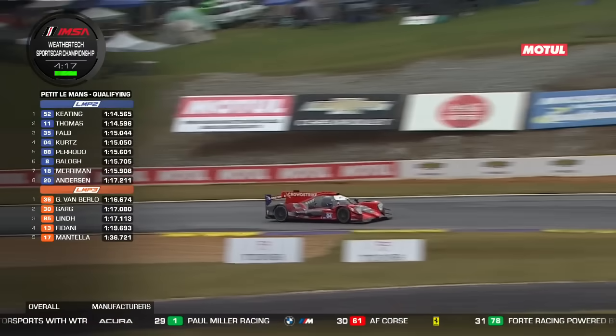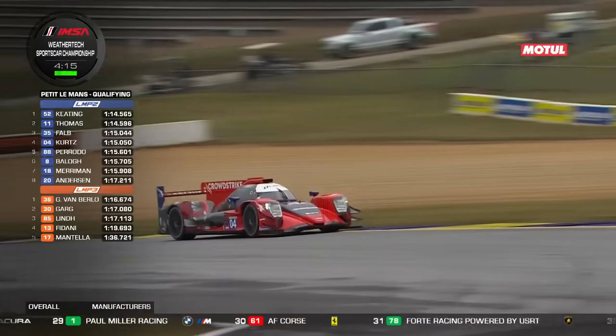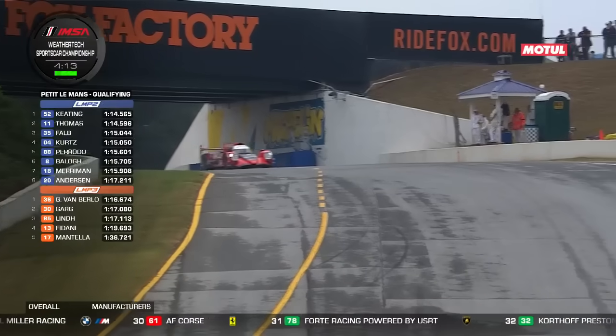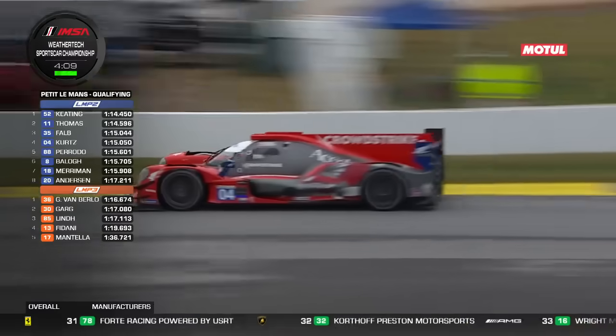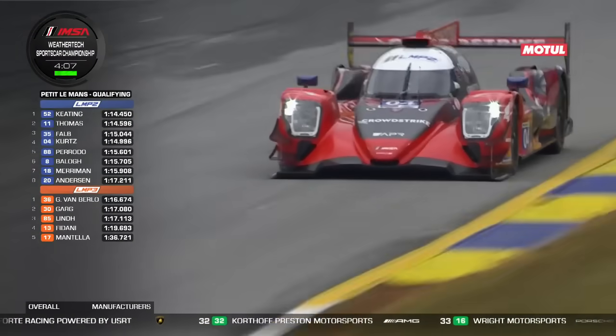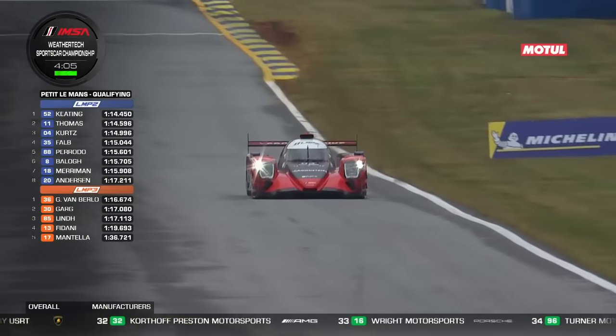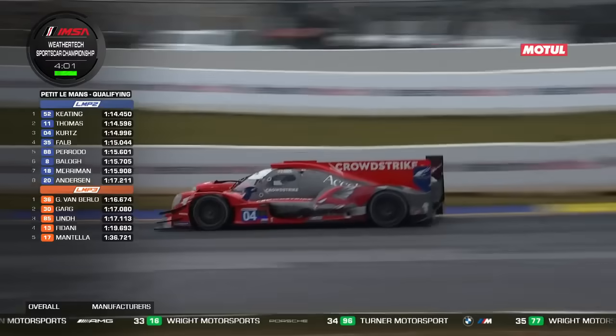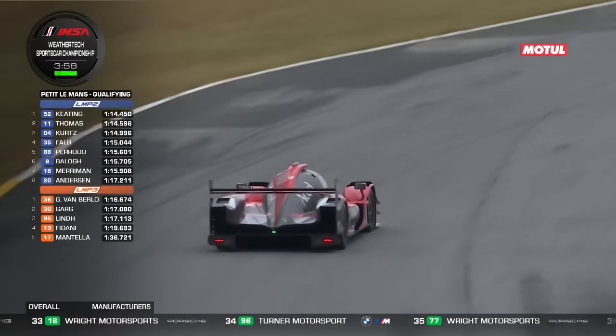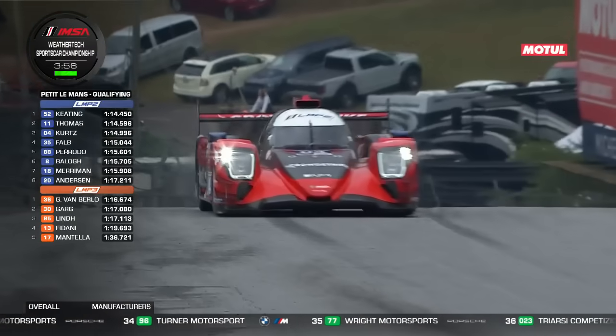Stephen Thomas does improve on that last lap amazingly, but stays second. Ben Keating goes, that's a 14.50, that's quicker again. It's every lap. We said this would happen. Still 4 minutes to go, so another three laps probably for these contenders.